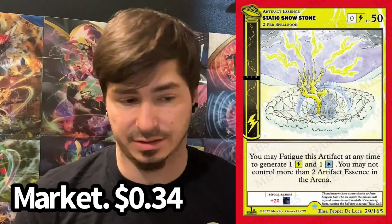Static Snowstone, market of 34 cents. These are all rares. These all have potential full holo. 0 for the pop report. Why would I even put it in there? Well, because there were cards graded. I do believe 4 or 6 were graded for the Static Snow. There were just 0 10s. They were all 9 or less. There's a couple other cards in this set that were graded but did not get 10s.